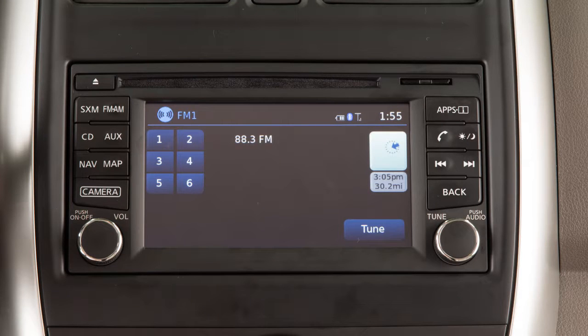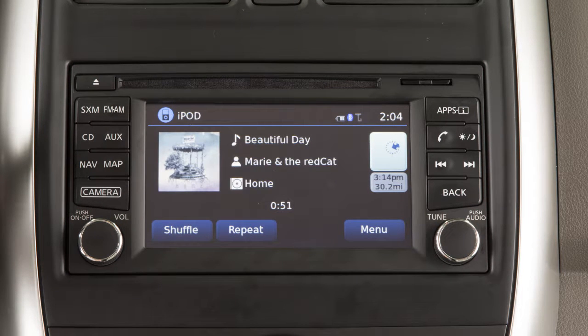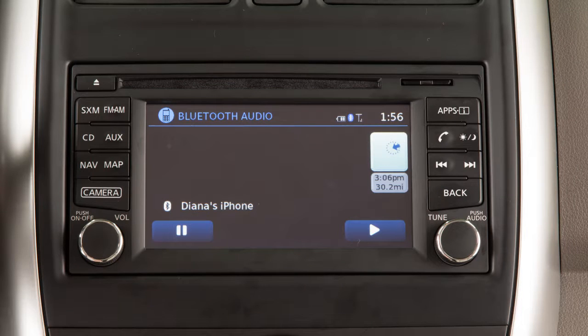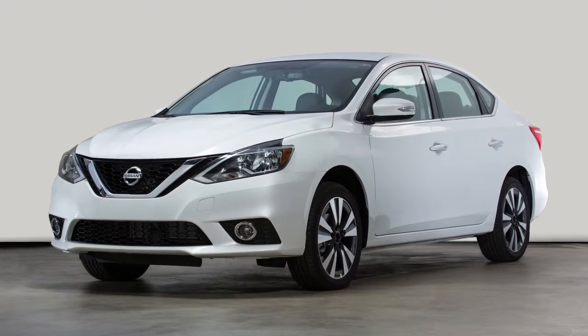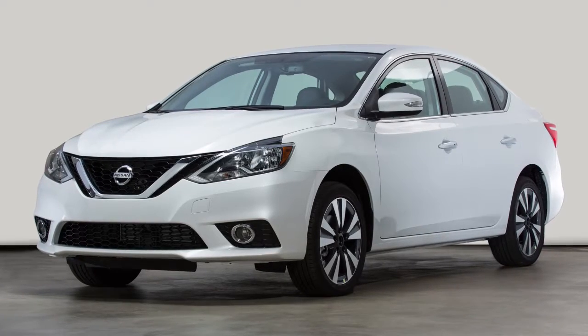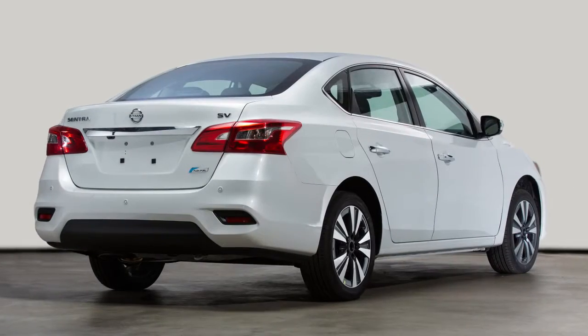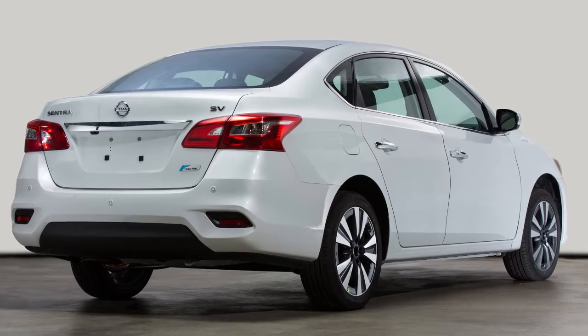The audio system with navigation includes an AM/FM radio, CD player, USB iPod interface, Bluetooth streaming audio, and, if so equipped, SiriusXM satellite radio. SiriusXM satellite radio is included for a period of time from the original sale date of the vehicle. A variety of factors can affect satellite radio reception, including weather, trees, bridges, tunnels, parking garages, tall buildings, and ground-based AM or FM transmitters.